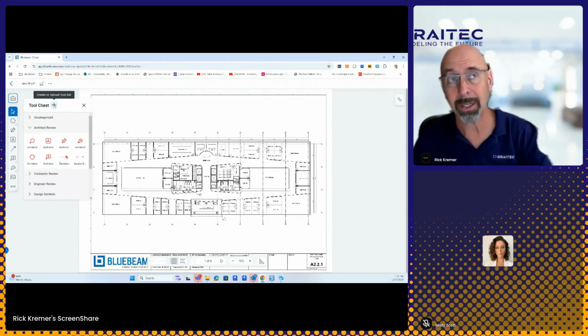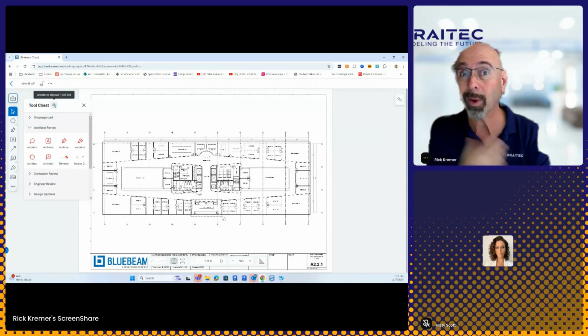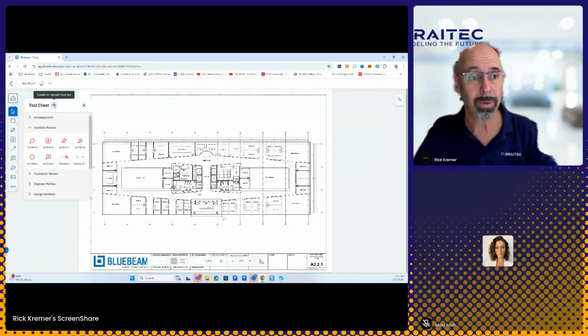So my suggestion is do your initial upload through Bluebeam Revu on the desktop. And then as you start to go through and create new ones, simply go through and upload your new tool set there.